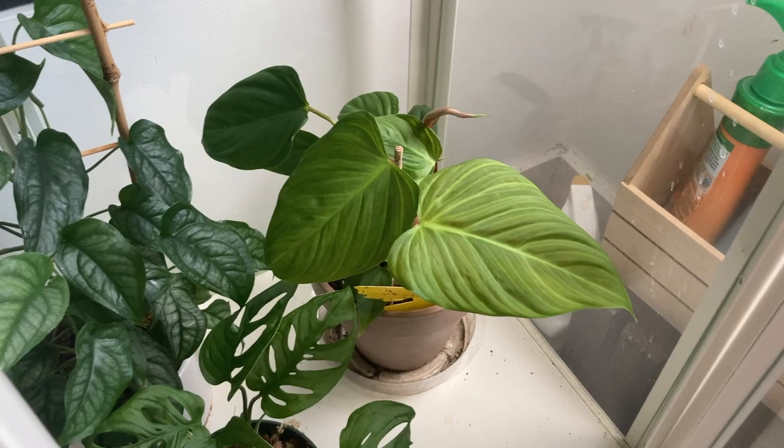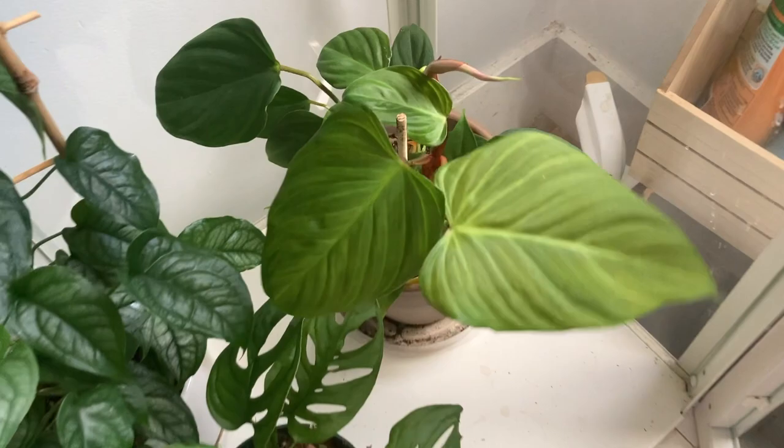My Danielle is going so crazy. I love it so much. He ended up putting a moss pole in there for it. Got a lot of fungus gnats I need to take care of too.